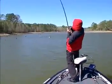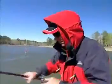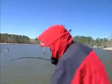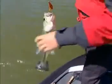He's got me around a tree. Got him. He just hammered it. Boy, it's cold today. They're so sluggish they can't even jump.